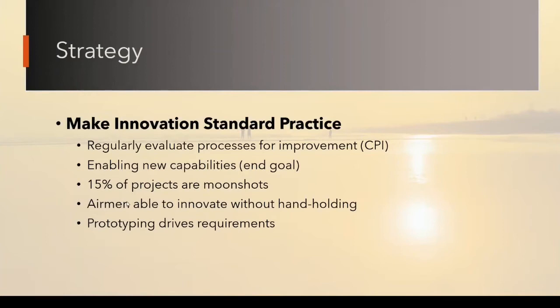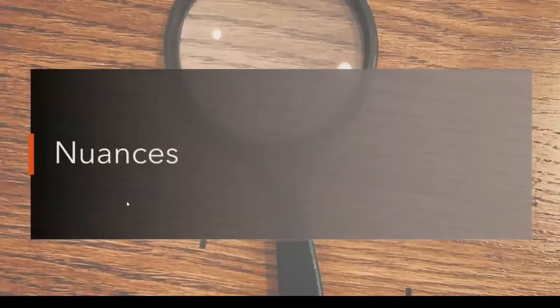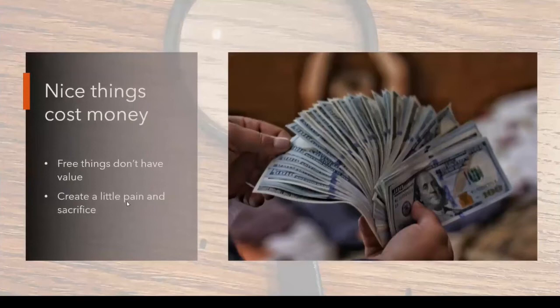So I'll talk a little bit more about that in a second here. With the strategy, there's some nuances that I'd like to pull out, things I've thought about a little bit, ideas I've stolen from various books and whatnot. This one I took from the urban philosopher, DJ Khaled. Nice things cost money, right? He has this video where he says, you like these high ceilings, you like these marble floors, those aren't cheap. I have to go make money, right?